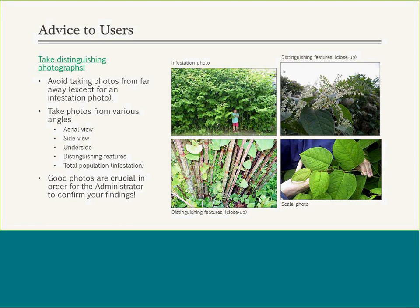So take photos from the top or an aerial view, from the side, or even from underneath. If you look at a plant from the bottom, you're seeing the underside of a leaf. That's important too.